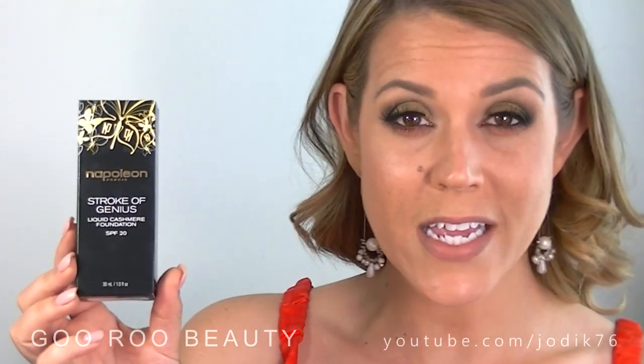Today, another foundation review, this time from Australian brand Napoleon Perdis. Napoleon Perdis has several foundations out on the market. This one is their newest one. It is called the Stroke of Genius Liquid Cashmere Foundation, and they do claim SPF 20 protection.